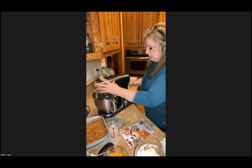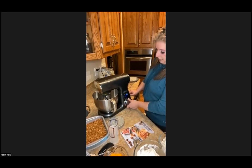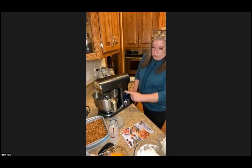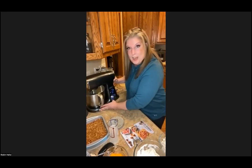So what's really cool here is that we're going to turn it on, and we're going to put it on the cream setting, and then just let it go. It tells me what beater to use. I put that on there, and then just let it run. All right, and that is it.